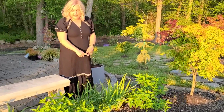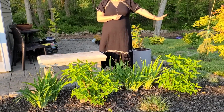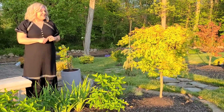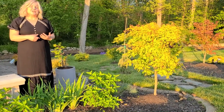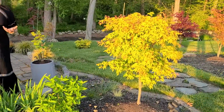I have some more iris dotted along the back here. And this Japanese maple here to the left of the bed, the corner, is a Katsura Japanese maple, and it has the most beautiful spring color. It started out almost looking like a fiery orange, and it's now starting to transition to its summer color by turning different shades of green and yellow.